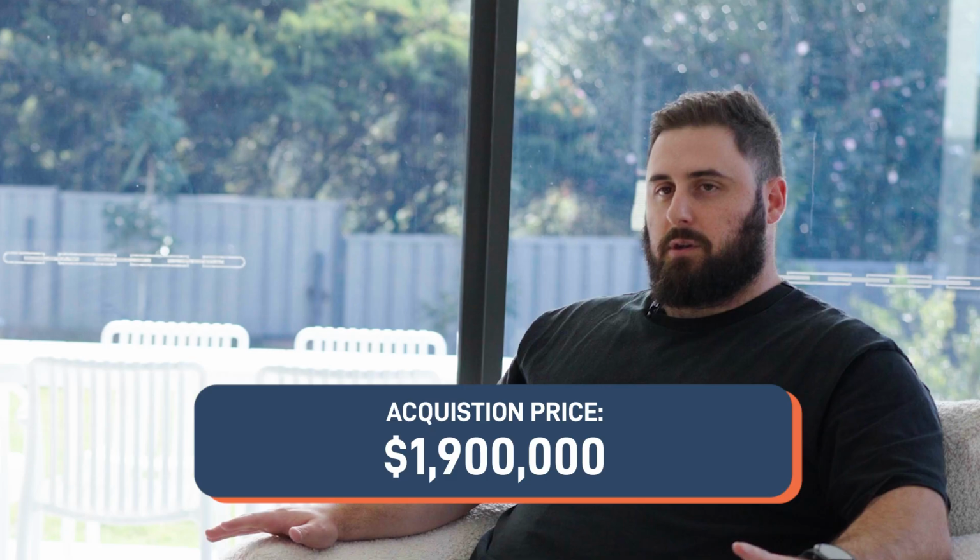So let's start off with the basics. Where's the site? What do we buy it for? Build costs, and just run us through the general numbers. Yeah, sweet. So it's located in the Illawarra region, so New South Wales South Coast, in a suburb called Thirroul. The site was acquired just under 24 months ago, just under 2 years ago, for around $1.9 million.